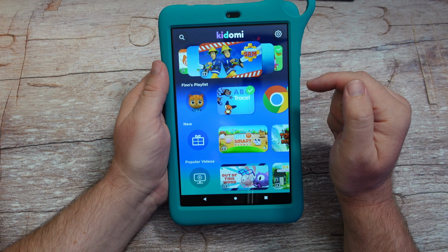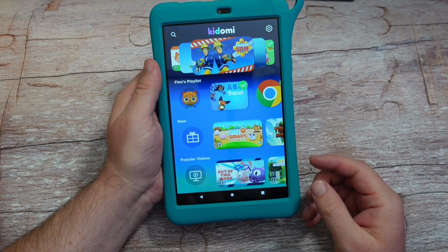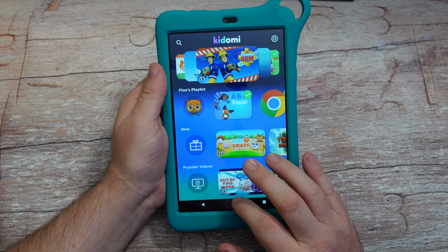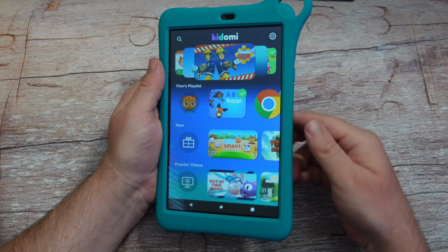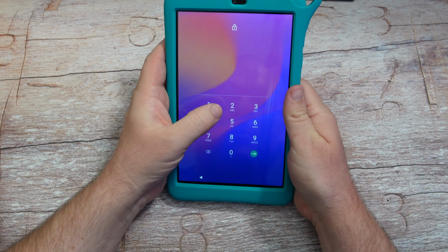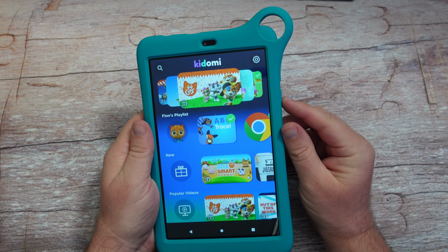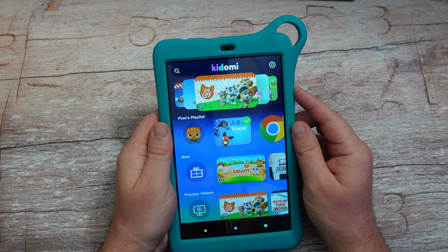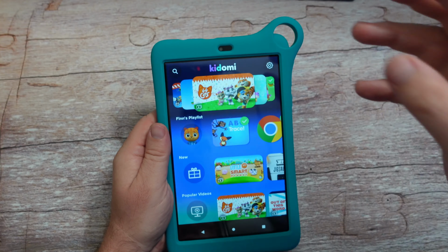Now, maybe you put him in the Kidomi app and he's like, I want to get out of here. If you hit the home button, you can see it doesn't leave this app. Same thing if you hit the back button, or the recent apps button, none of that works. If I turn off the screen and I put my unlock code in, it keeps me in the Kidomi app. Even if you turn the tablet off and turn it back on or restart it, it automatically goes into the Kidomi app.